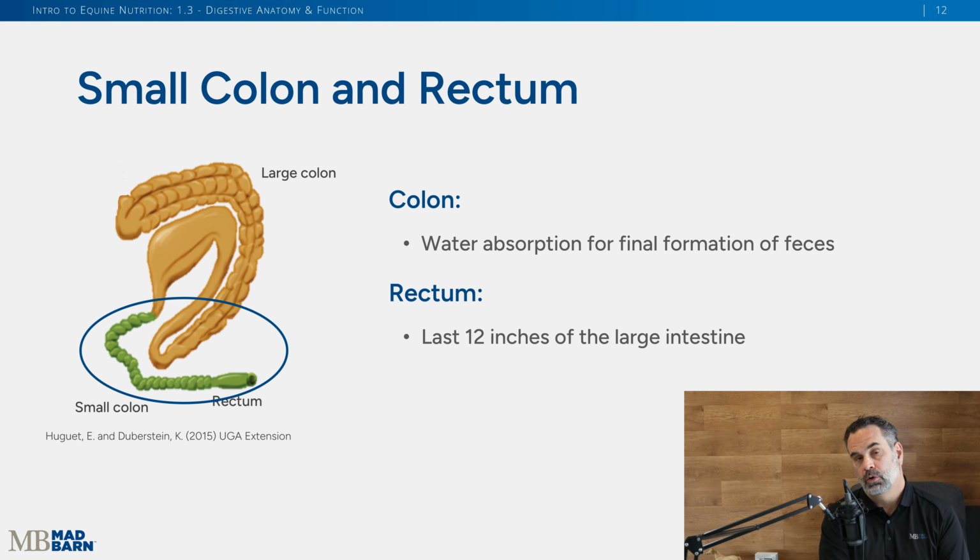And then the small colon and rectum, this is where you're getting a lot of water absorption and the formation of fecal balls. And the rectum is about the last 12 inches of the digestive tract of the horse. And then out comes the manure.